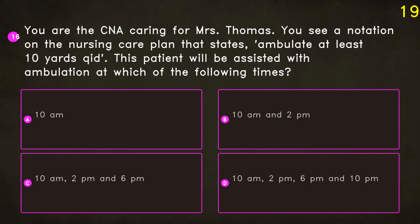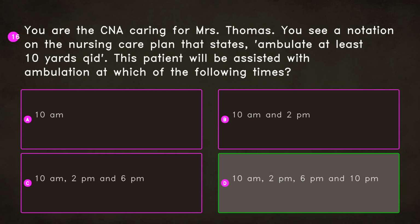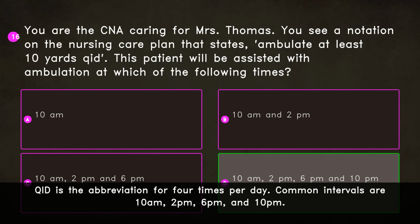Question 16. You are the CNA caring for Mrs. Thomas. You see a notation on the nursing care plan that states, ambulate at least 10 yards QID. This patient will be assisted with ambulation at which of the following times? A. At 10 a.m. B. 10 a.m. and 2 p.m. C. At 10 a.m., 2 p.m. and 6 p.m. D. At 10 a.m., 2 p.m., 6 p.m. and 10 p.m. The correct answer is 10 a.m., 2 p.m., 6 p.m. and 10 p.m. QID is the abbreviation for 4 times per day. Common intervals are 10 a.m., 2 p.m., 6 p.m., and 10 p.m.